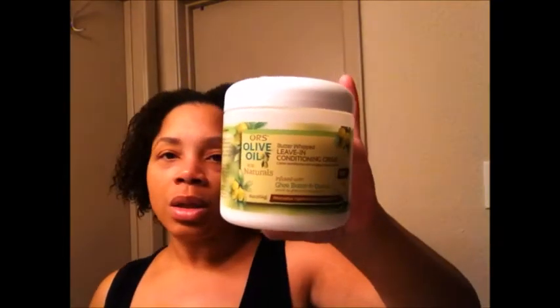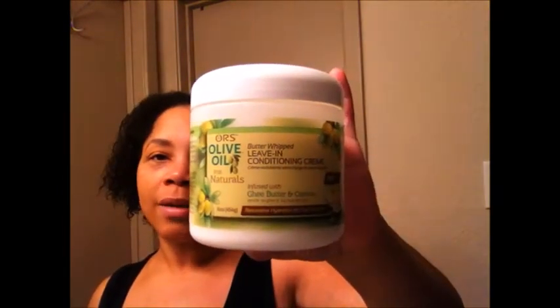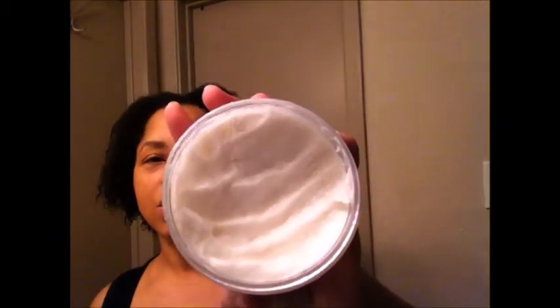Organic Roots has a butter whipped leave-in conditioning cream. Let me see if I can get a better shot for you. So that's what that looks like. And oh yeah, back to the mask. Oh my God, it just smells so good. I don't mind my hair because I was just using it. It's very, very creamy and has a nice thick coating. Once you wash it out, you can still feel the protection it gives, both with that and the protein treatment.